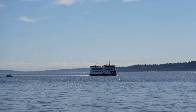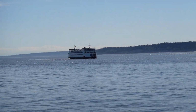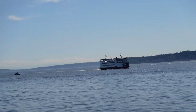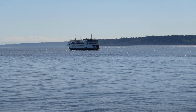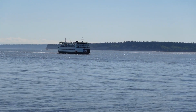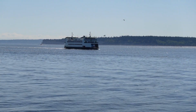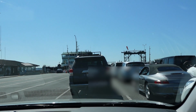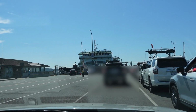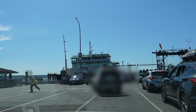This is my ferry. Well, I think I took a ferry when I was a little girl, but I don't remember. So I think I took the ferry over to Catalina at least, but I haven't done it as an adult, especially like in a car. So this would be interesting. Okay, it's our turn to board. So exciting. Okay, so we're gonna have to go all the way around. Guess we're just gonna follow the dude in front of us.